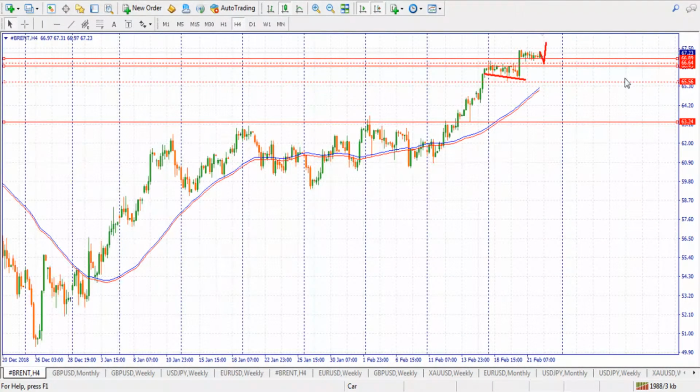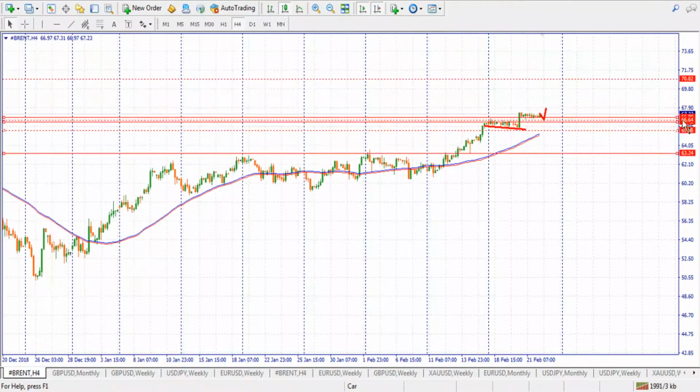So we want to buy it from 66.64. We have our stop loss at 65.56, and then the take profit is at 70.82. So pending, stop loss, take profit. We move to the next chart. That should be gold.